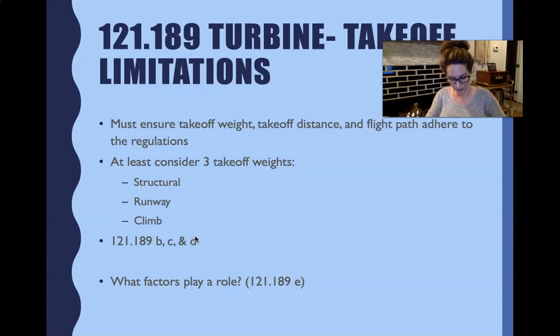And then it says, and if operating limitations exist for the minimum distances required for takeoff for wet runways. I want you to highlight the word wet. So there are different numbers for the wet runway versus the dry runway. Which one is better? Obviously, we want a dry runway. A wet runway is going to require a longer distance for our takeoff distance. And also, it would take us longer to stop if we needed to reject the takeoff, right?